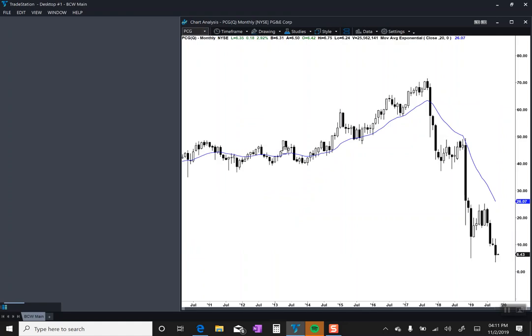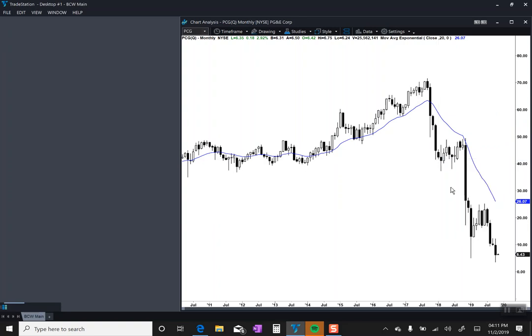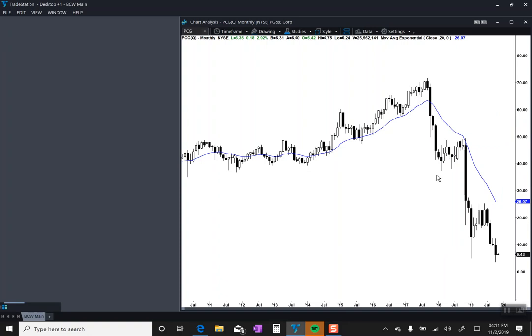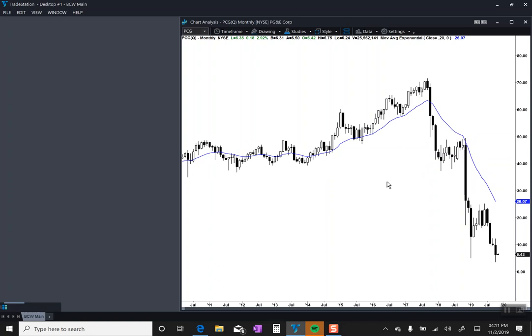They're obviously in a lot of hot water ever since the wildfires. And I think there's that. If you think back to 2017, I want to say, there was this crazy wildfire in California, and it led to this. And it fascinates me. This is the monthly chart. And this is my one.